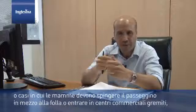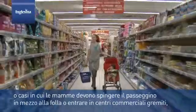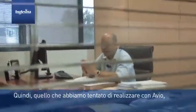Think about living in cities, for example, where there is traffic, cars parked on the walkways, and difficult situations like small lifts where mothers have to push the strollers within the crowd, or enter narrow shopping malls, get out, get in the cars. So it is really a big struggle. So what we have tried to achieve with Avio was to design a stroller that will relieve mothers when she meets the typical obstacles she meets along the way.